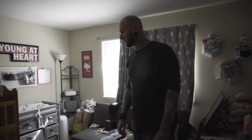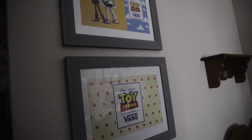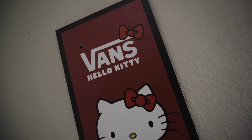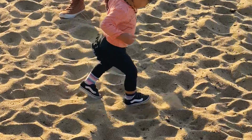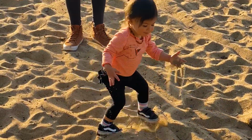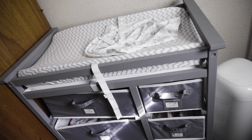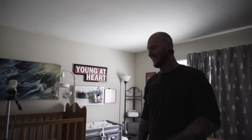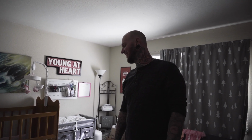Well, this is my art studio. Well, my daughter's room, I guess. Well, yeah, my first kid. Jade is a year now. We're doing laundry, so it's a wreck in here, but I got another little girl on the way, surrounded by women. But yeah, she's the cutest.